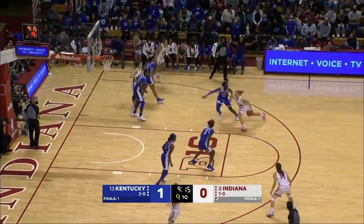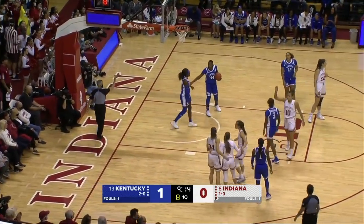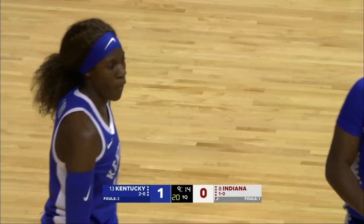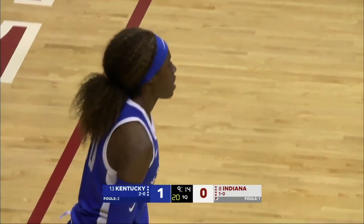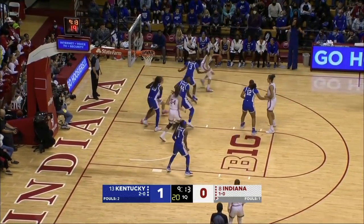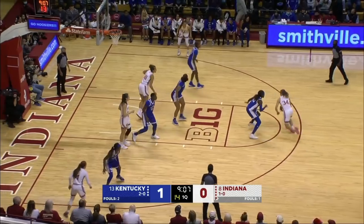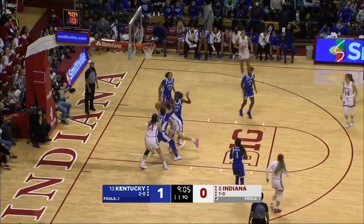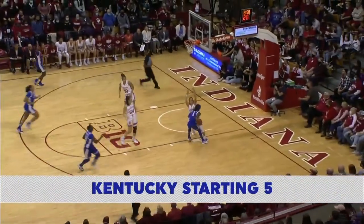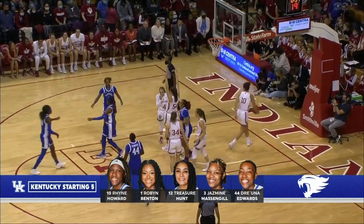There's Grace Berger with the ball, number 34 in white for Indiana. Driving in, no bucket, and they're going to get Rhyne Howard on the foul. This is a tough assignment for Rhyne Howard because she has to play careful. Kentucky needs her on the floor, but Grace Berger for Indiana is going to handle the ball a lot. Patberg will come and get it in the corner. Berger going after Howard again. Howard looks up ahead to Robin Benton. And Benton draws the foul.